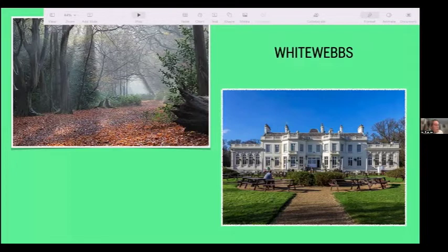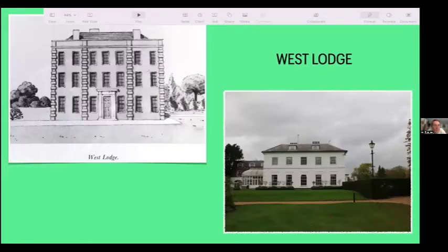So Whitewebbs now. Also in the chase was this. There were three large lodges that were the home of the Rangers. Of the largest, West Lodge was the largest. People like Henry Coventry, Secretary of State for Charles II, lived here, and later on the Dukes of Chandos had connections here. But by this time, the chase had been despoiled. Most of the trees had been felled, the deer had disappeared, and the old house had become dilapidated.